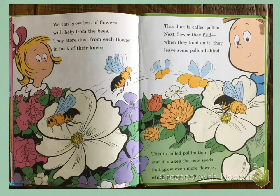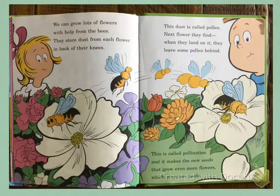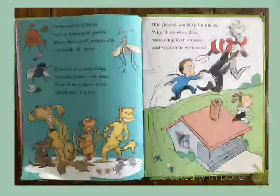We can grow lots of flowers with help from the bees. They store dust from each other in back of their knees. This dust is called pollen. Next flower they find, when they land on it, they leave some pollen behind. This is called pollination, and it makes the new seeds that grow even more flowers, which everyone needs.